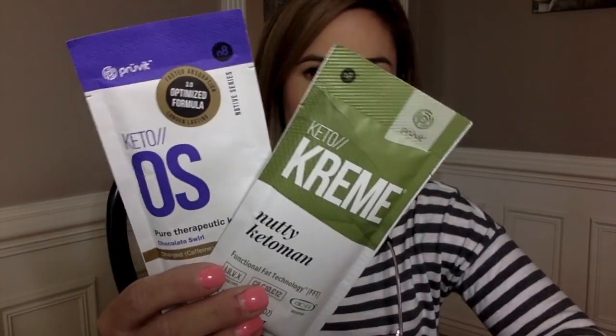This is also our Keto OS formula in chocolate swirl. I'm actually going to suggest that you use these two together. This is Keto Cream in our exclusive Nutty Keto Man flavor. These two together with 8 ounces of cold brew coffee, 8 ounces of water, and lots of ice is delicious. We call it mermaid tears. I have a whole video about it, and I drink it every morning for breakfast. Together, this is your ketones and your healthy fats and your collagen, and it makes a complete meal.